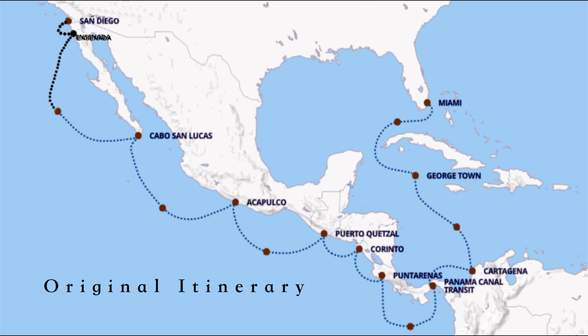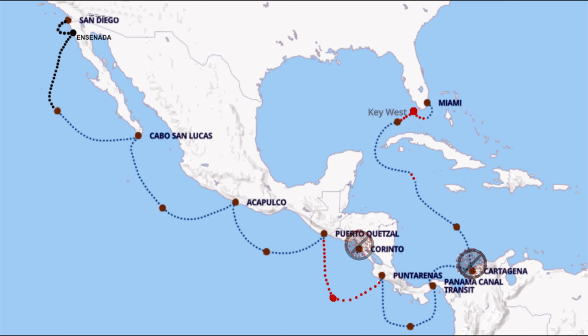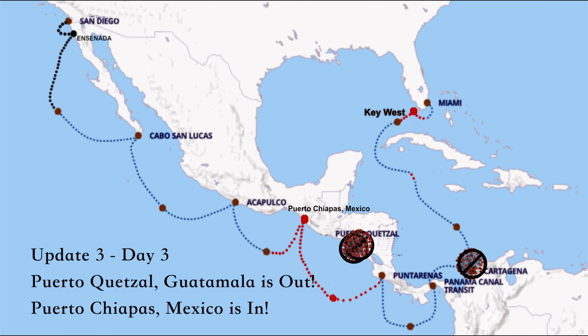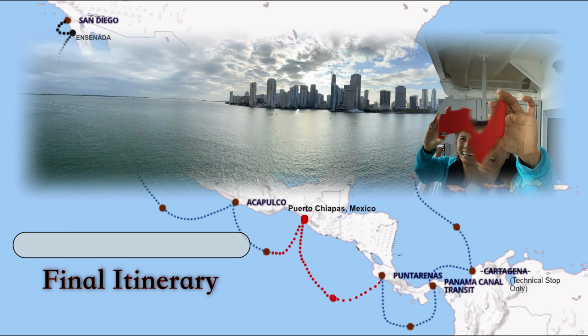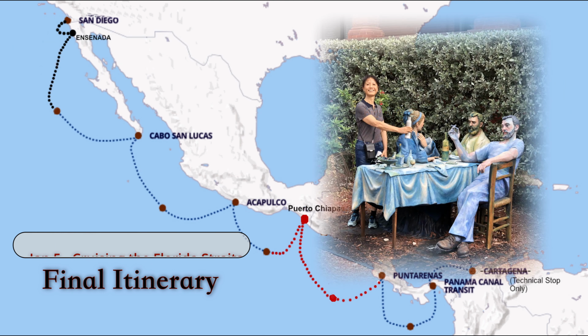Of course, traveling during the age of COVID will require some flexibility as far as itinerary. Before we even got started, we found that the Grand Caymans had canceled Georgetown on the itinerary, but with Georgetown out, Key West was in. While underway, we found out that Cartagena, Colombia would become a fuel stop only, Nicaragua was out, and another sea day was in. On day three, we found out that Guatemala was out, Puerto Chiapas, Mexico was now in. So here is what came to be our final itinerary.